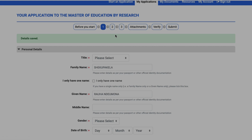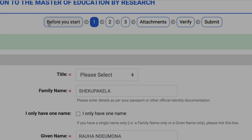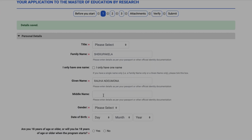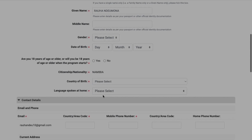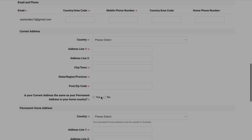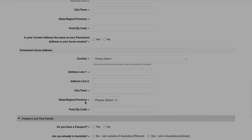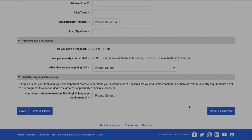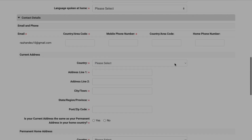Okay, so we are going to complete step 1, 2, 3, attachments, verify, and then submit. So we're going to follow all these steps. So this is step 1. Before you start, you are going to fill in your personal details. This is very easy. It's basically just your name, surname, where you're from, your address, and all this type of information, your passport and visa details, and your English language proficiency. Then you save and continue.